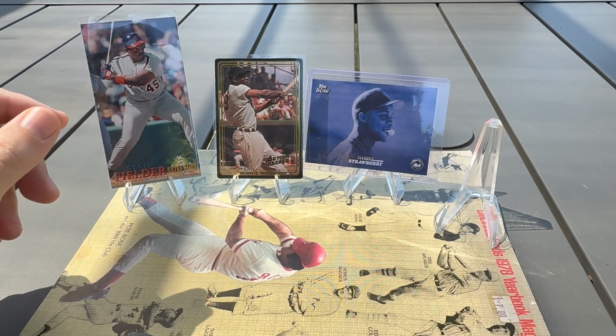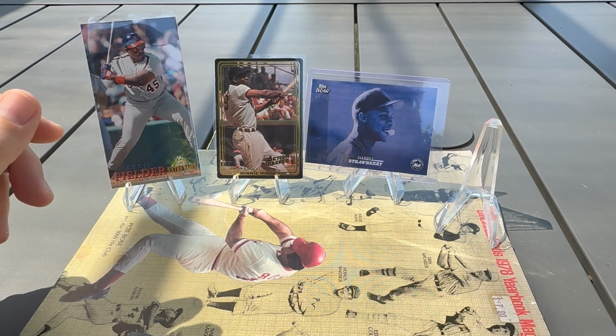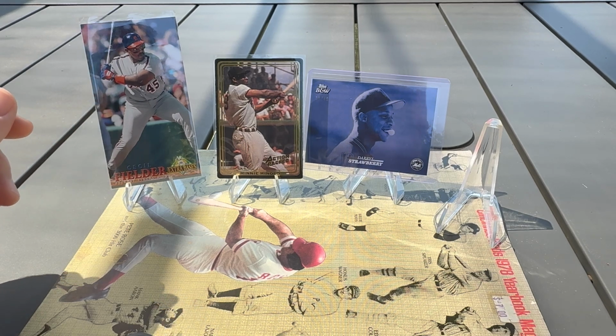See here, and then another one. So my return to the hobby was because of the '24 Heritage, and I had picked up a box of that, and so I'm still plugging away at that set. I'm very close.